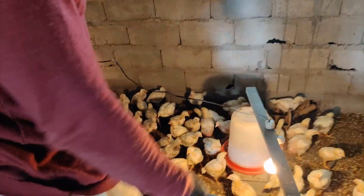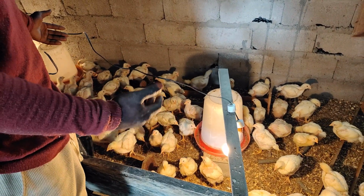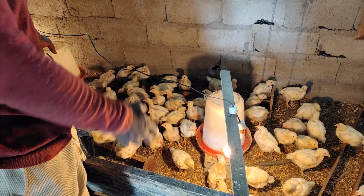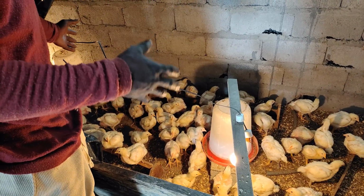So by tomorrow we'll be moving them, as I was heating them with my bulb. I explained the heating process of the bulb. As they are growing, you have to raise the bulb so that it is not too close to them. When they're already big, you can move the heating process away now and start feeding them normally.